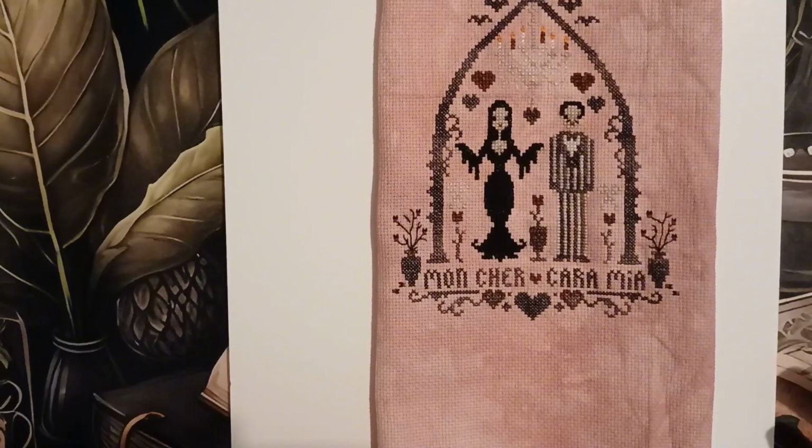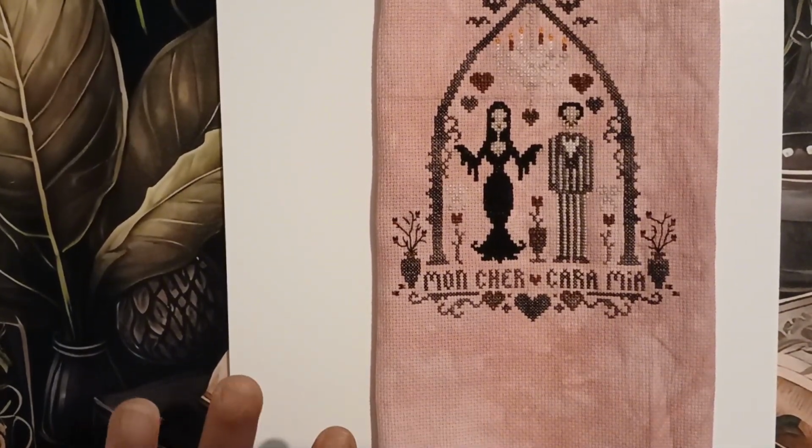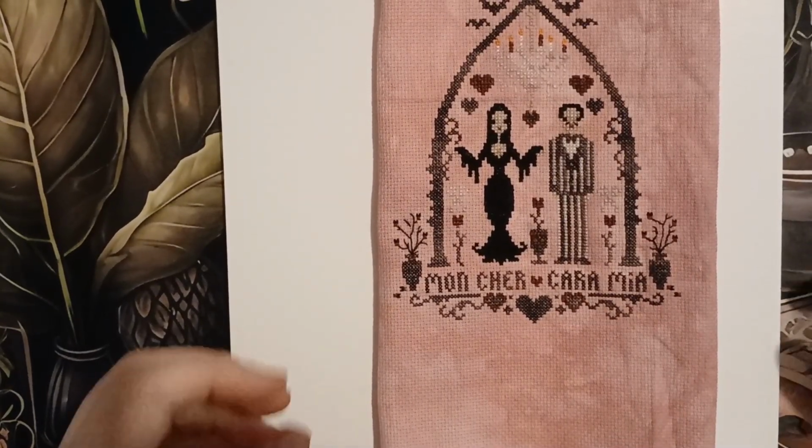This pattern is Cher and Cara by the Witchy Stitcher. I did it mostly using called for, but with a few random little swaps, nothing too crazy. This was on 18 count Raspberry by Fiber and Whim. Very sorry.